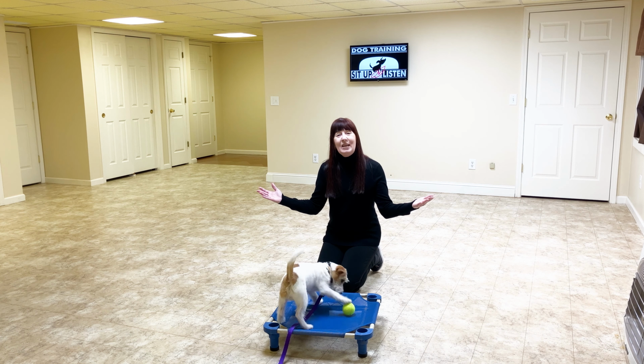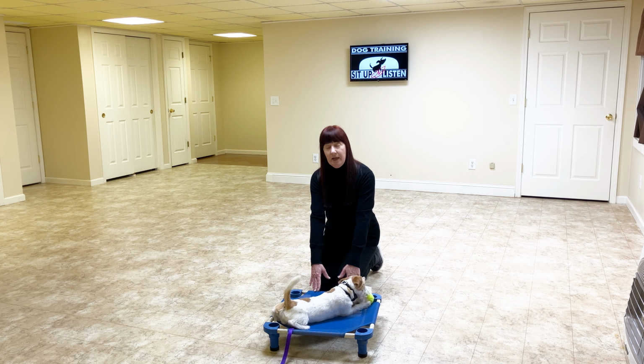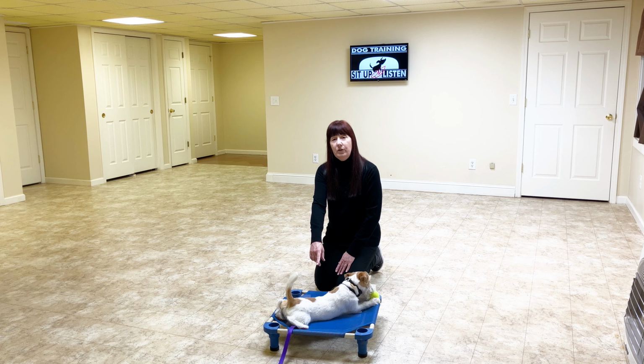What is the place command? This is the board that he'll be learning place on. Place is an object that has a defined boundary, so it can be a dog bed, a sport, a bench at the park. It can be whatever you want it to be. That's helpful to you. When I ask Oliver to place, you'll notice that I'll point to the object I want him to place on. That's because place is a directional command. Where you point is where the dog is going to go.